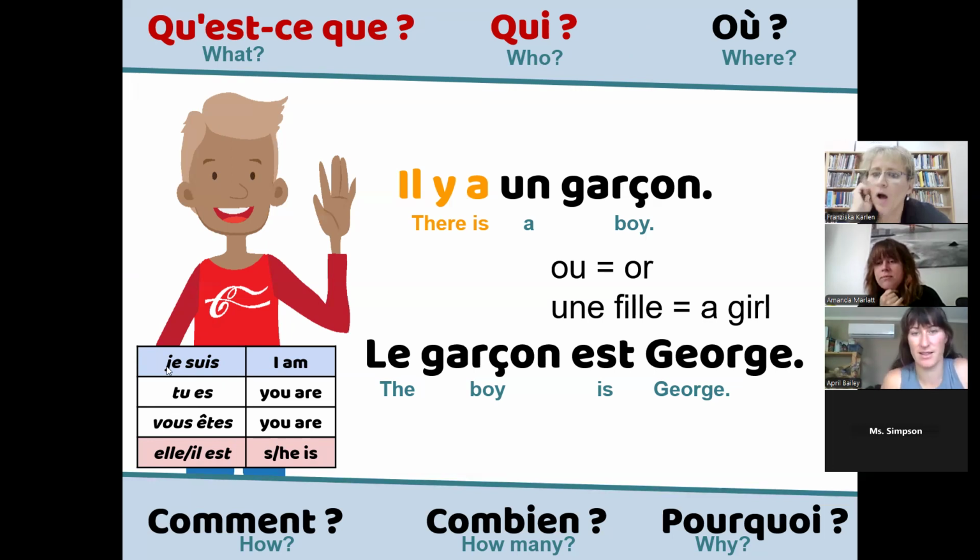Miss Frizzle. Miss Frizzle, bonne idée, mais non, je ne suis pas Miss Frizzle. Qui suis-je? So you will collect all kinds of ideas from your students, hopefully appropriate ones, and then eventually I will say presque, almost, presque.